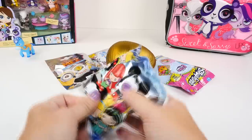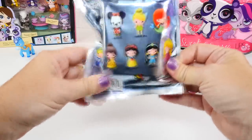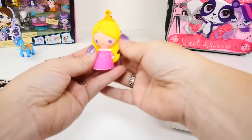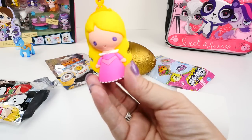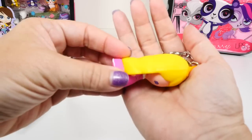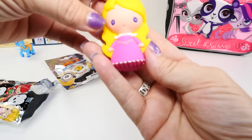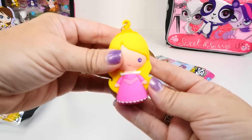Next, let's go for the Disney keyring. Have so many cool figures in here. Who are we gonna get today? Who could it be? Oh, look, it's Aurora. She is very pretty. Pretty in pink. It's time to go to sleep. Get up, Aurora. You can't sleep. What a cute key ring. I really like her. And look, she has a pink dress on and she has purple eyes. So she goes well with our lunchbox today.